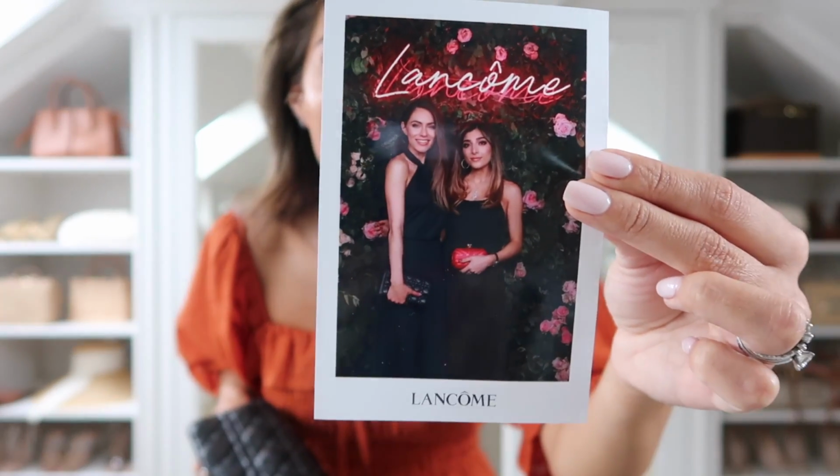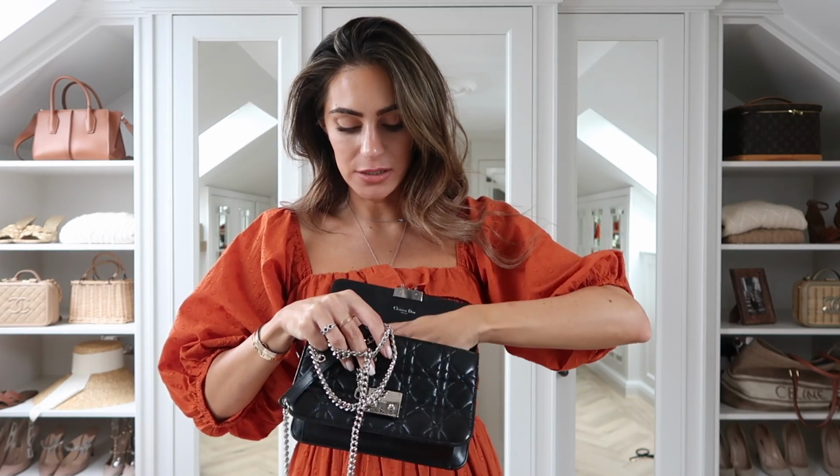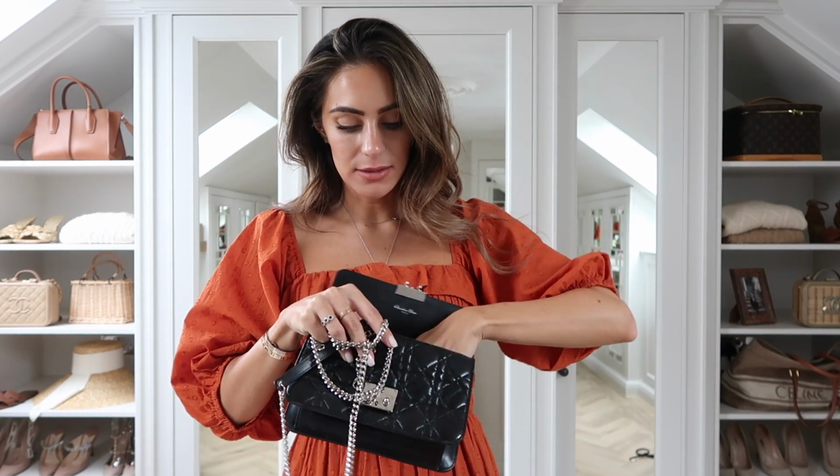How cute is that? I thought that that was still the placeholder of the cards, although it does still have one of the Christian Dior placeholders in there. So yeah, how funny is that?